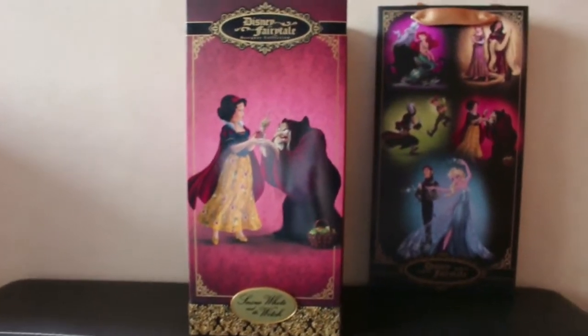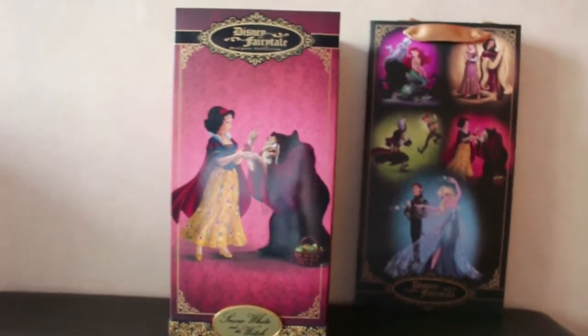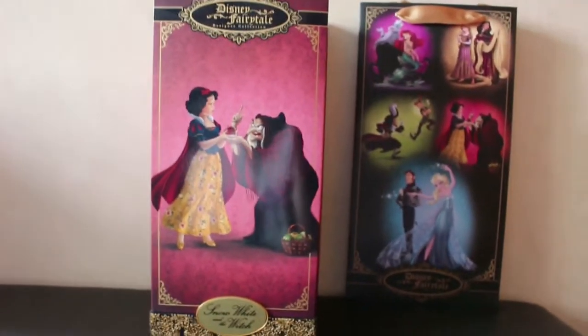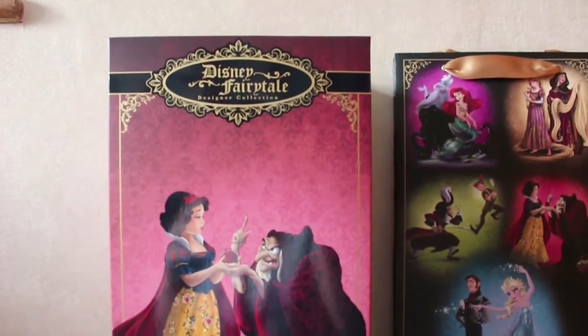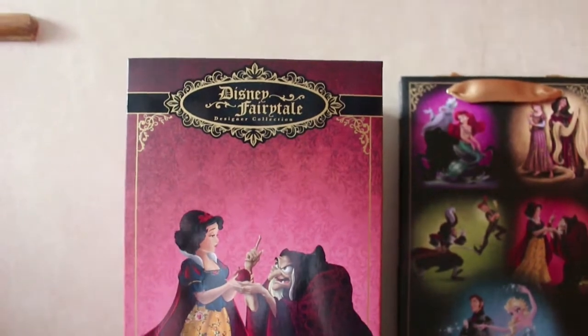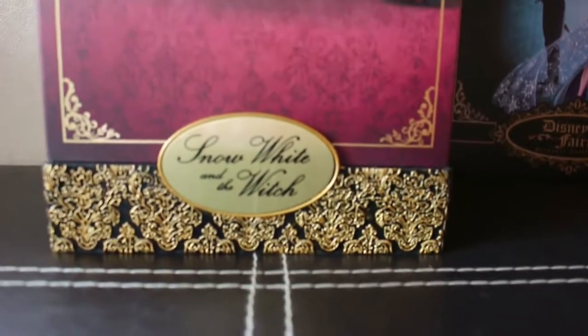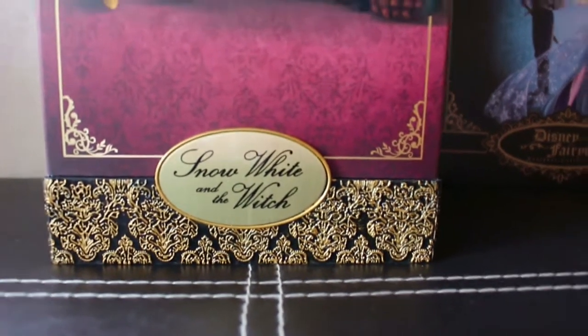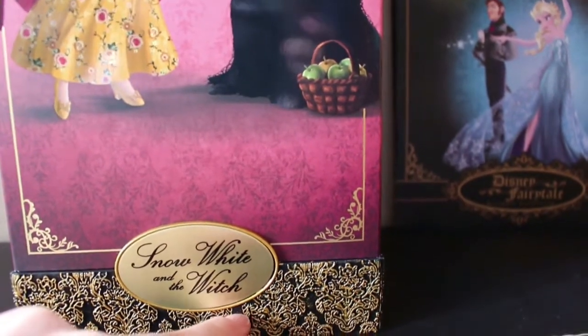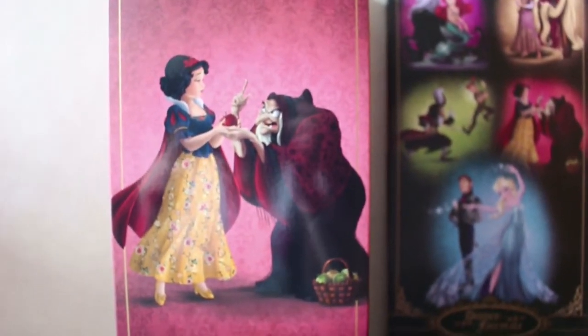Here it is in the standard amazing display box, and you get the card slip cover that goes on top of the display box to protect your dolls, which has the amazing artwork on it. So at the top it says Disney Fairytale Designer Collection, in the amazing royal filigree patterning that they've done on all of them up till now. You have the plaque at the bottom which says Snow White and the Witch, and then all the way around it has this same engraved royal filigree gold patterning going all the way around on a black plastic background. On the front of the box you have the artwork in a much higher quality of Snow White and the Witch.